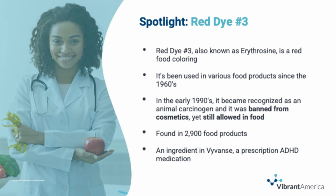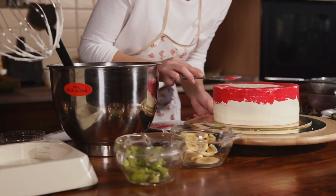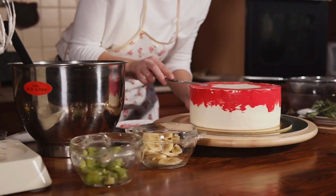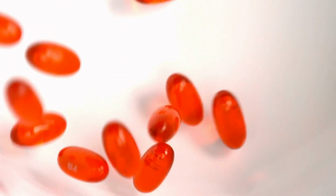Red dye number 3, also known as erythrosine. This is a red food coloring that's been used in various products in the US since the 1960s. In the early 1990s, it became recognized as an animal carcinogen due to some studies conducted on rats that showed red dye number 3 could cause tumors of the thyroid gland. In response, the FDA banned the use of red dye number 3 in cosmetics, but still allows it in food. Despite the risk, red dye number 3 is found in 2,900 food products and also some prescription medications.